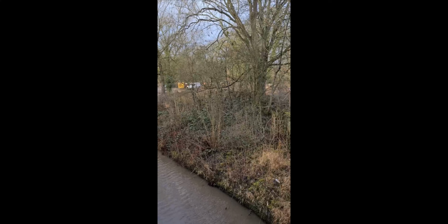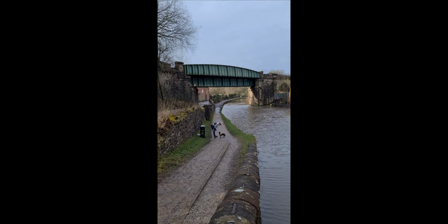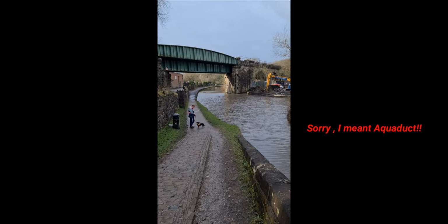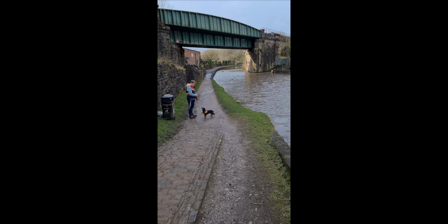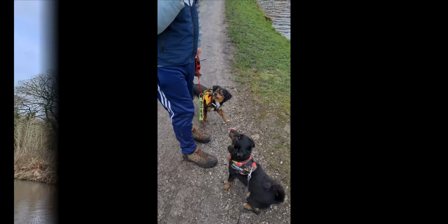Along there, really, really pretty, and we're gonna go back that way, just along there. But first, we're gonna go along there to cross the viaduct. And there's Poppy in front because we've swapped over because Poppy pulls a lot. So we've swapped over just for the muddy paths, and I've got Lucky. There he is. There we go. Good point.